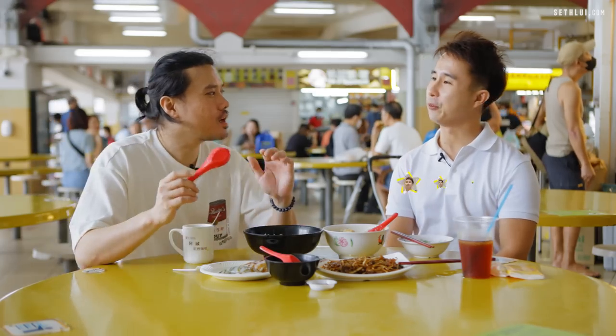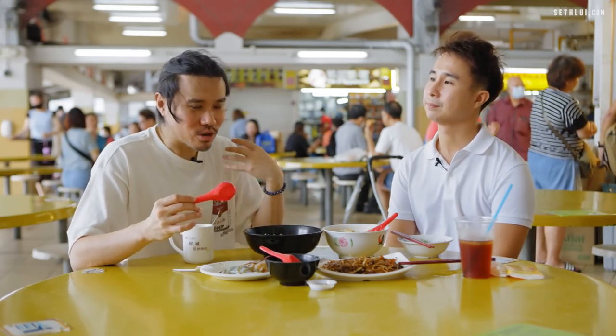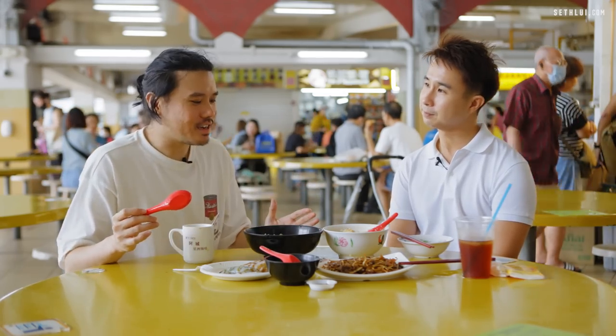For me, I'll give it a 3.5. Yeah, also I'll give 3.5. Well, actually, I feel like you copy my rating. I would not come all the way to Kovan, especially because I live in Bukit Batok, just to eat this porridge la. Pretty decent. Let's move on.